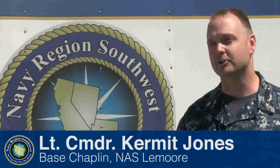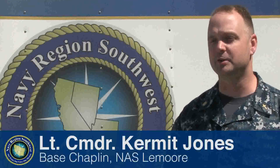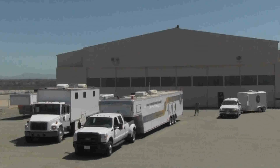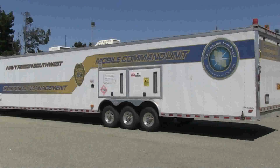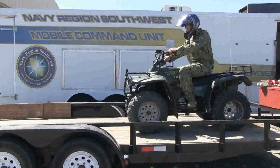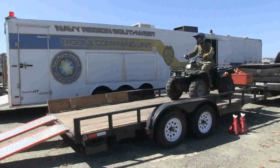Naval Air Station Lemoore is actually the home to the Navy Region Southwest Mobile Command Unit. It's designed to respond to disasters in the region of pretty much any scale or size. It's a modular, scalable unit. There are 2 trailers like the Mobile Command Unit that are here that can be used. They're designated to be rolled out if an emergency comes in, particularly like this particular exercise.